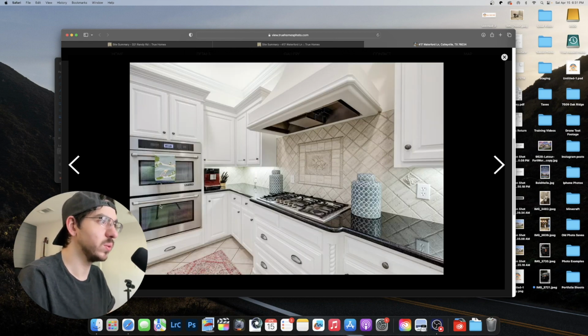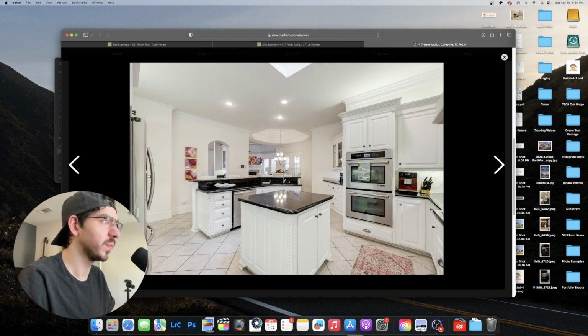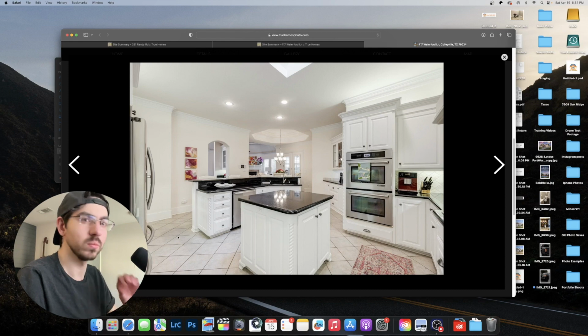And I did forget to Photoshop out the tripod legs. That's on me again. And that one looks good. And this one looks good. So yeah, I think the only thing additionally I would have done here is just that extra shot right here. But other than that, at the kitchen, very nice.